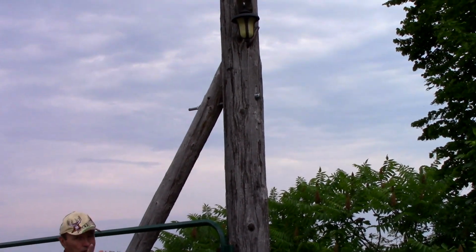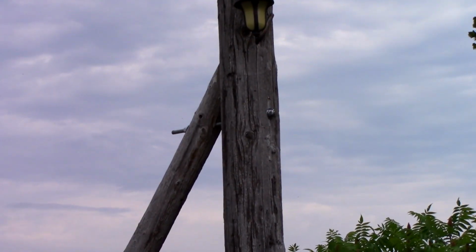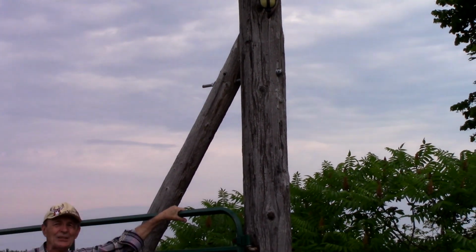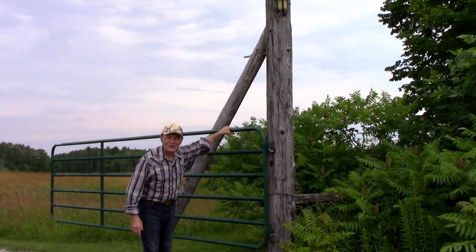I didn't nail it on there. I didn't screw it on there. I used a great big threaded rod. Half-inch threaded rod, bolt and washer on this side, and then another bolt and washer on the backside. Why did I do that? Well, because it's adjustable. That's right.